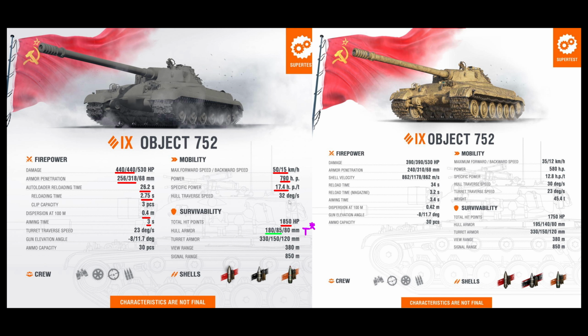They actually nerfed the hull traverse. I forgot to highlight this. Oh well. This thing will be great.